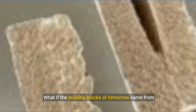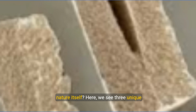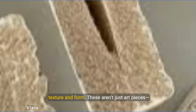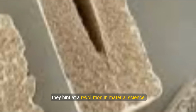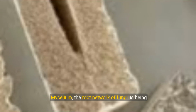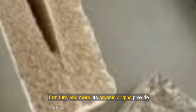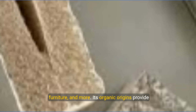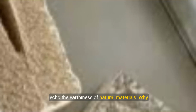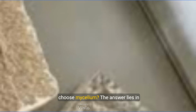What if the building blocks of tomorrow came from nature itself? Here, we see three unique rectangular samples, each revealing a distinct texture and form. These aren't just art pieces, they hint at a revolution in material science. Mycelium, the root network of fungi, is being transformed into durable components for bricks, furniture, and more. Its organic origins provide strength and versatility, while its textures echo the earthiness of natural materials. Why choose mycelium? The answer lies in sustainability.